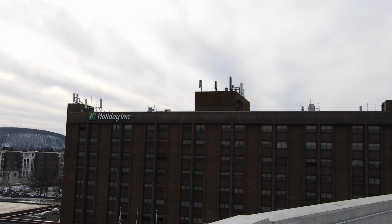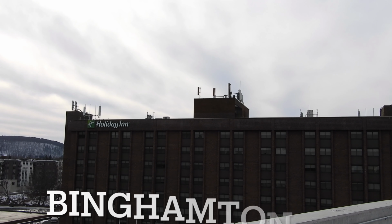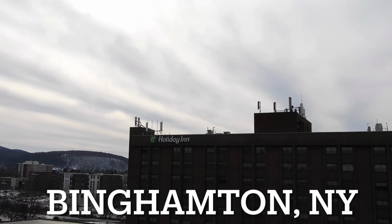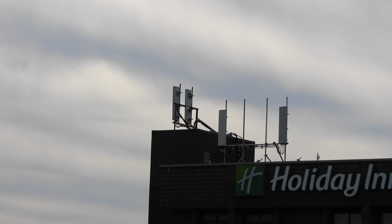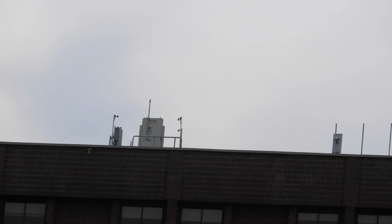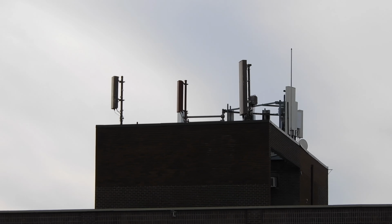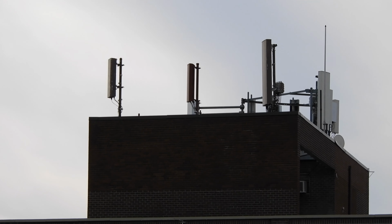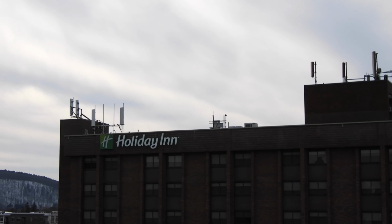We're up here on the roof of a parking garage in Binghamton to show you an interesting new build by Verizon. This is a new 4-sector site that just went up in the last couple of weeks. There's 2 of the sectors, and there's the other 2. This cluster in the middle is T-Mobile's equipment that's been there forever. But there's 2 interesting things about this new build.